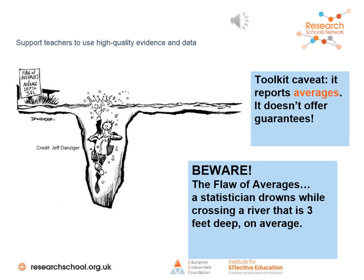It could be that an average effect size might be plus 3 months, but actually some people might have had 0 months impact, some may have had plus 7 months impact, some may have had minus 3. It's just a reminder really that it doesn't offer you a guarantee, it is an average effect size.